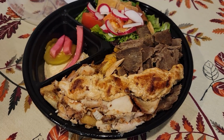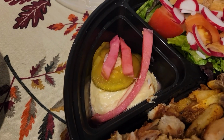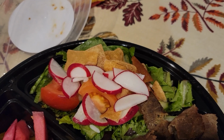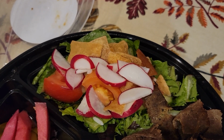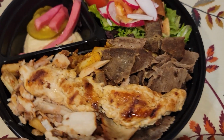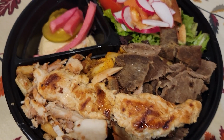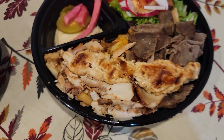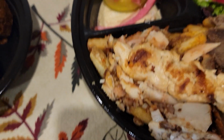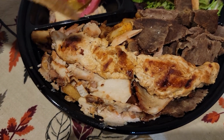Now you get a few choices when you get the mixed grill. It comes with the hummus, and it comes with a salad. You get a choice of fattoush, tabbouleh, or Greek salad. I'm going to put the fattoush. The meats are chicken shawarma, chicken souvlaki skewer, as you can see right there, and doner meat. And then you can get fries, or rice. I went with the fries.